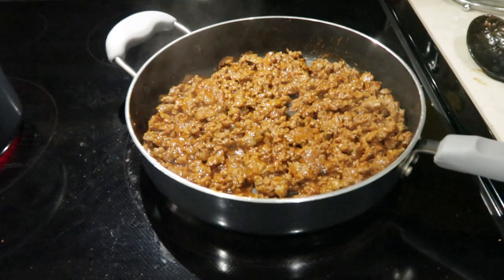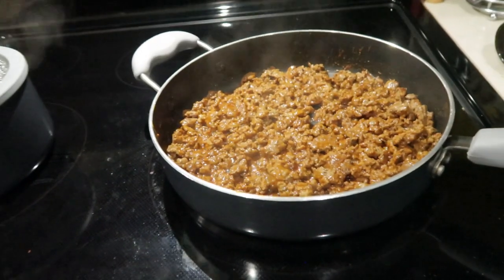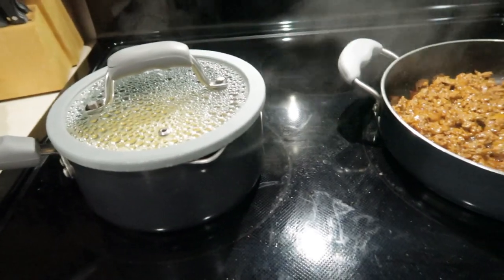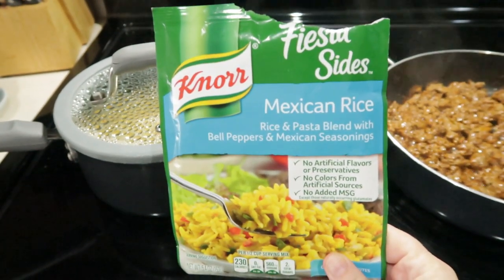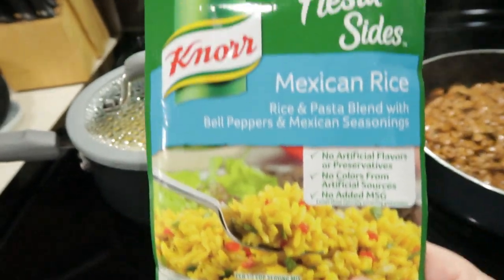So all you have to do is prepare tacos like you normally do. I am using an Old El Paso beef taco kit. And then on the side tonight with our tacos, I am serving this Mexican rice by Fiesta Sides. This is really good and full of flavor.